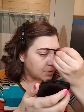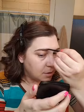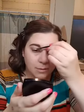I'm laying that brush flat and just doing small, hair-like strokes to get that middle part filled in. There we go. And then just finishing it out, blending it in as we go the rest of the way out. Yay! Okay. Brows are done.